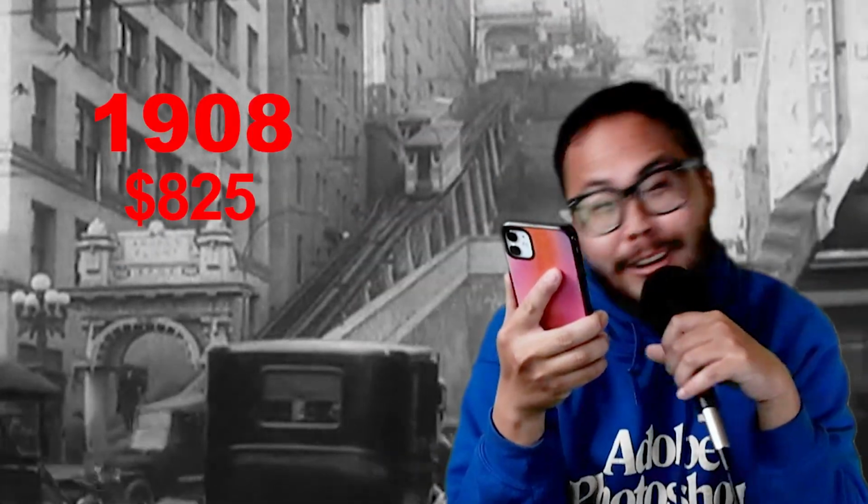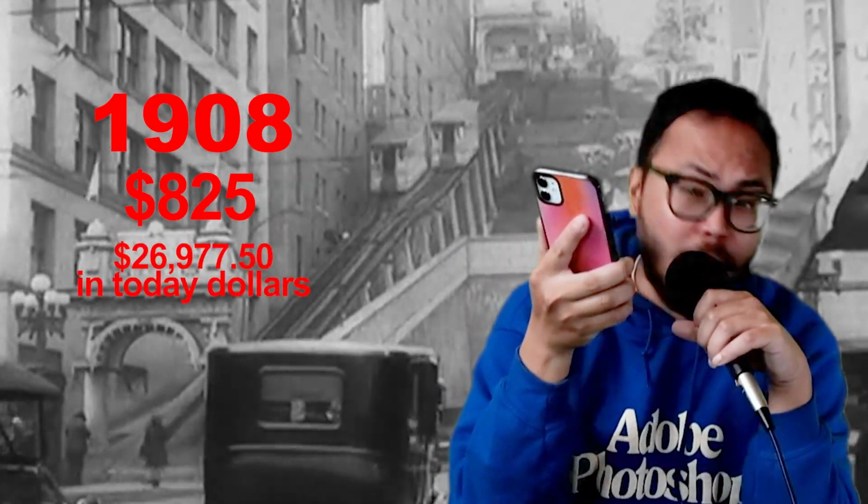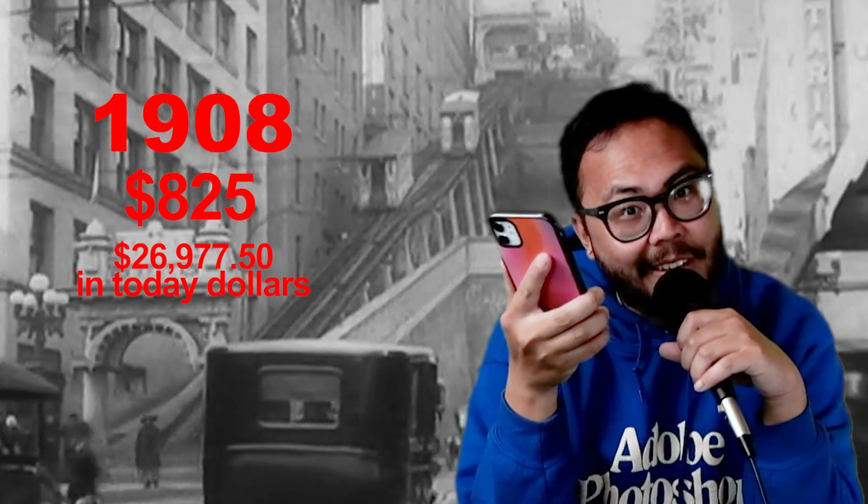You know how crazy the car was? It was selling like gangbusters. Is that the proper word? The Model T Ford came out in 1908. Cost $825. That's $26,977.50 in today's dollars, adjusting for inflation.